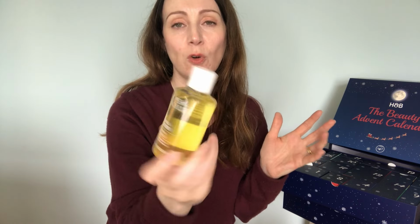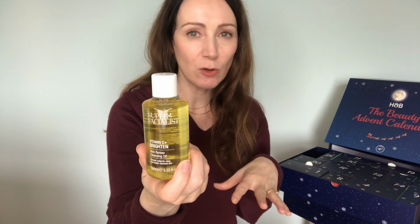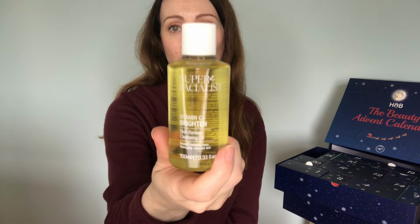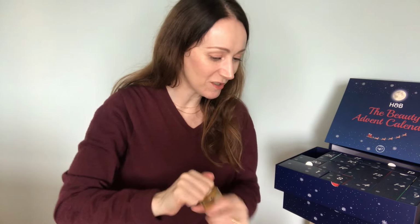And obviously because it's an oil, it's not going to strip the skin of its natural oils and dry it out, or cause any sensitivity or irritation. It's going to be so gentle to use. So that's another brilliant product in there.